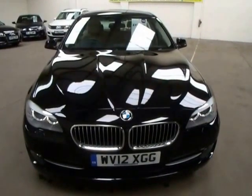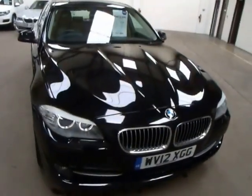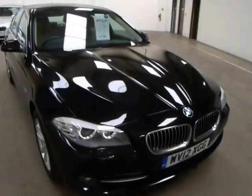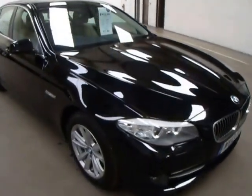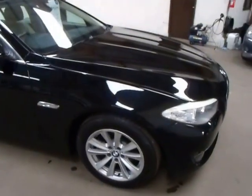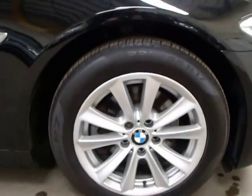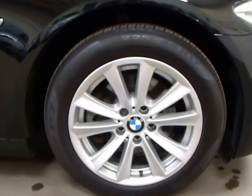Today we have a BMW 520D EfficientDynamics model, 2.0 litre diesel, 6-speed manual gearbox in jet black with 17-inch multi-spoke alloy wheels.